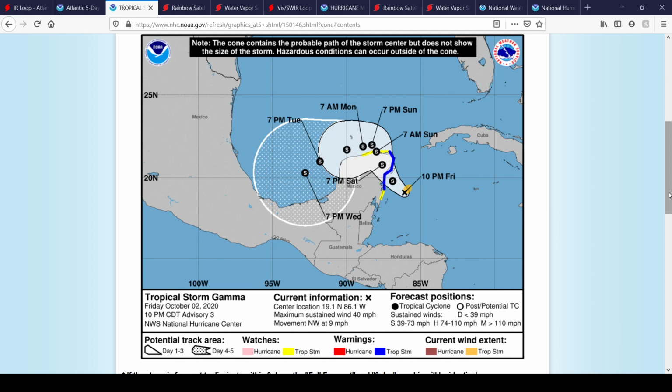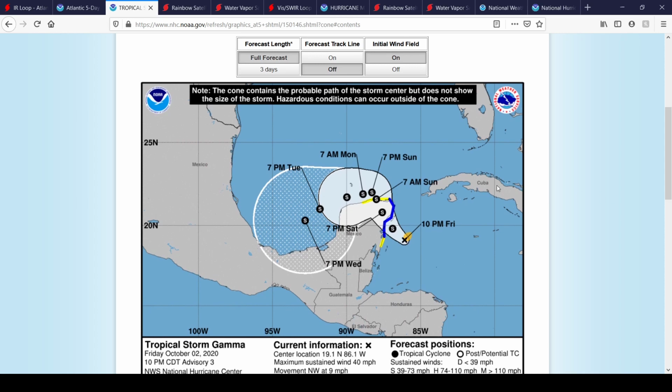And you can see as of 10 p.m. Central Standard Time, advisory number 3, the center is currently located at 19.1 degrees north, 86.1 degrees west. The maximum sustained 1-minute winds are at 40 miles per hour, making this a tropical storm, moving to the northwest at 9 miles per hour, as you can see in this news update.